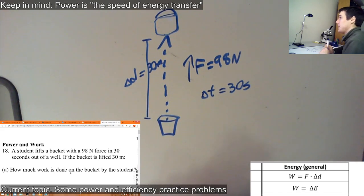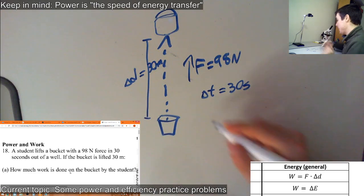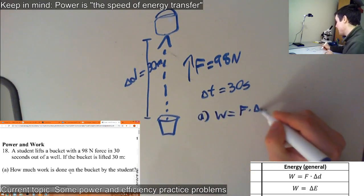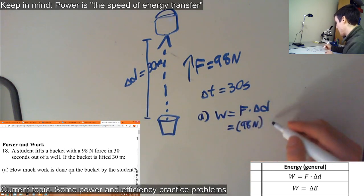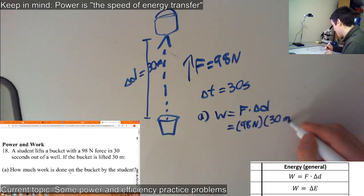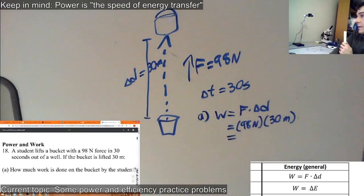Work is force times distance, or work is the change in energy. Well, we don't know the change in energy. We could figure it out because we know the force and the distance. So we're going to use this equation, work. So for part A, work is force times distance, which means it is going to be our force, 98 newtons, times our distance, which is 30 meters. We're going to get an answer, which I need the calculator for.